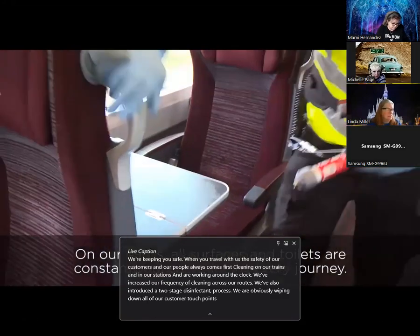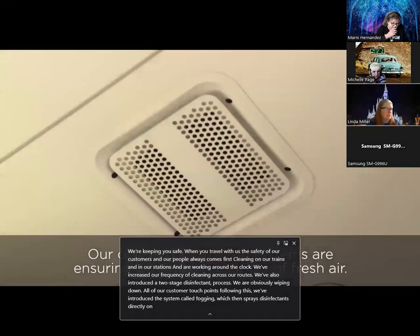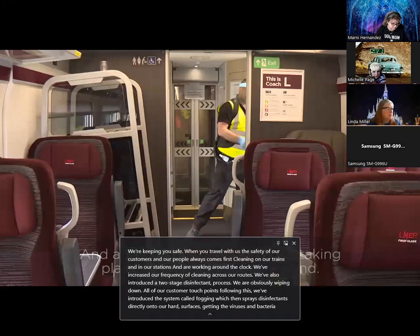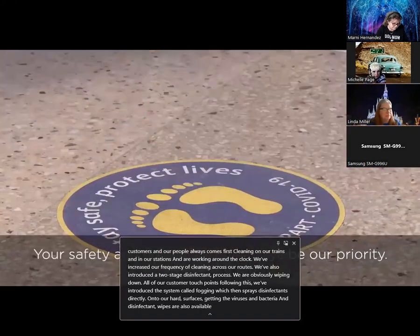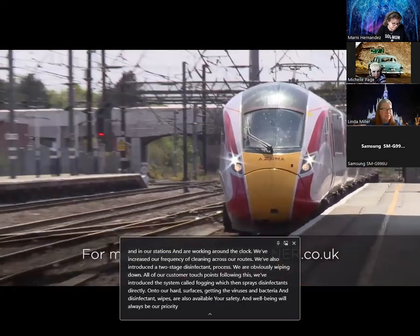On our trains, all surfaces and toilets are constantly cleaned during every journey. Our onboard ventilation systems are ensuring a continuing supply of fresh air. Complimentary hand sanitizers and disinfectant wipes are also available. And additional deep cleaning is taking place when trains are at a stand. Your safety and well-being will always be our priority. For more information, visit lner.co.uk.